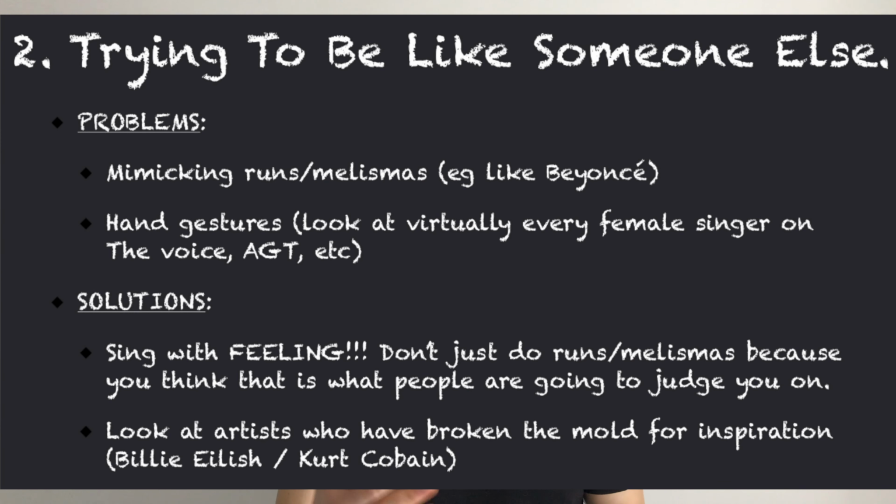The other thing is, look at artists that have broken the mold. Look at them for inspiration. Okay, just inspiration, not try to copy them, but look at them for inspiration in the fact that they've done what's inside them and they've delivered themselves to the world. Okay, so for example, Billie Eilish, Kurt Cobain. Billie Eilish is different than anything else that's out there. You look at Bad Guy, she's not trying to copy anybody else. Kurt Cobain, when Nirvana came out, they weren't trying to copy anybody else.